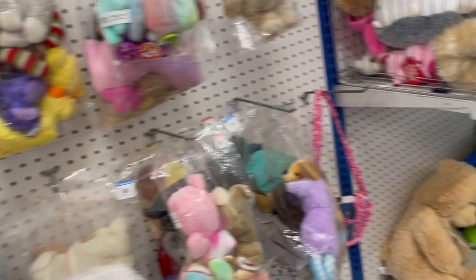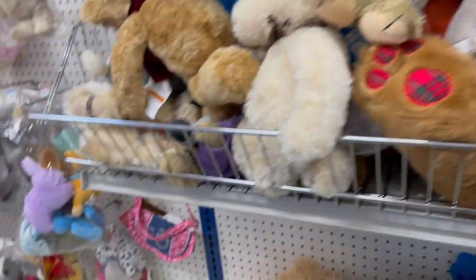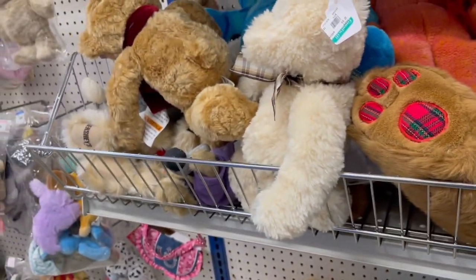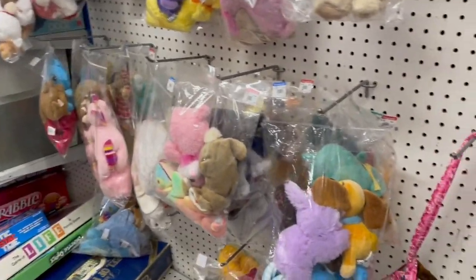And then over here on the right, they have all of the larger stuffed animals. There was a lady standing there, so I was trying not to film her, so my angle's a little awkward. Anyway, I started digging through these animals. I was trying to find anything that looked like it might have value.